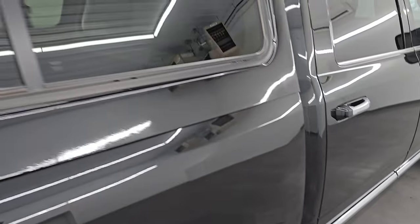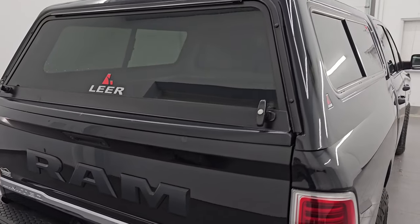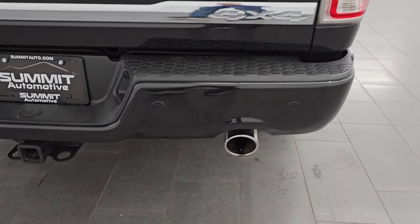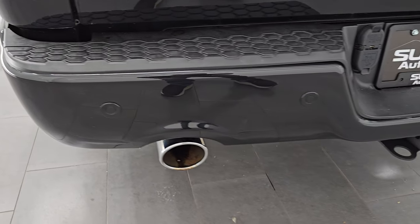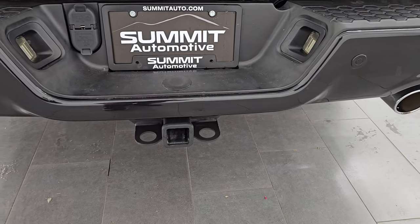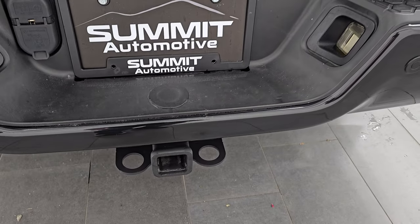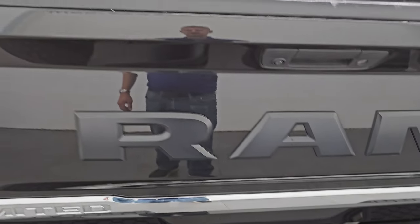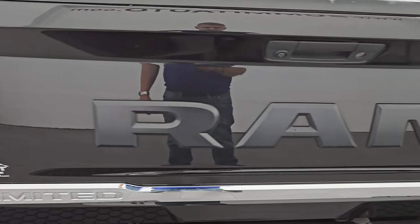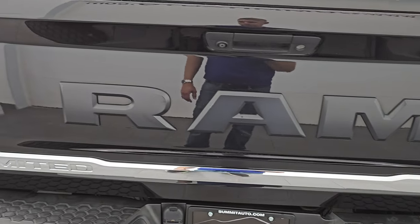Does have a Leer hard topper. That's in nice shape. Coming around to the back, the rear bumper is in pretty nice condition as well. You do get the backup parking sensors, the chrome-tipped dual rear exhaust, and the only thing really to disclose is it does have a little ding right above the hitch there, pretty common on most trucks. Has receiver hitch, 4-pin and 7-pin wiring. You get the Ram stamping on the back tailgate with that limited badge as well.